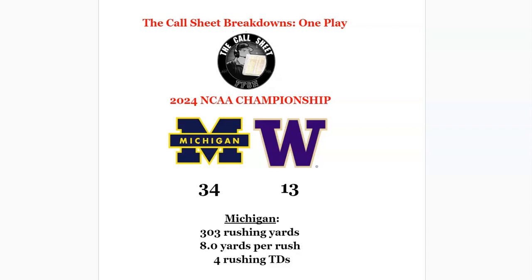And we're going to do a new feature here over the next couple of weeks with these call sheet breakdowns, a one-play feature where we're going to take every playoff game in the NFL playoffs and look at one play that summarized that game or perhaps best defined or explained the outcome of that game. It'll be a pretty cool feature. Have an opportunity to really just look at every game in the NFL, bounce around and get a good look at some of the defining features of each.